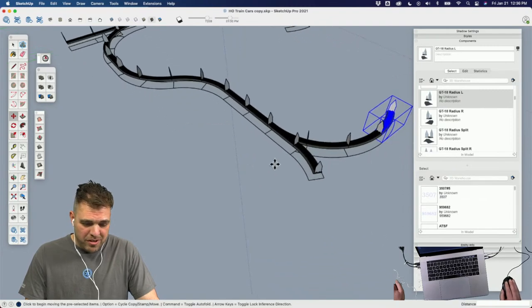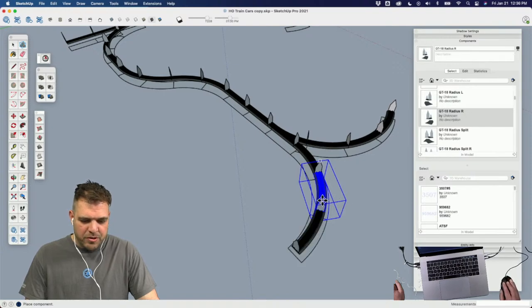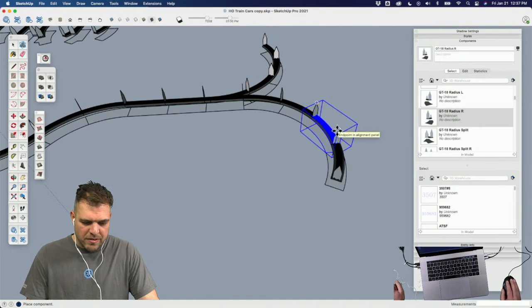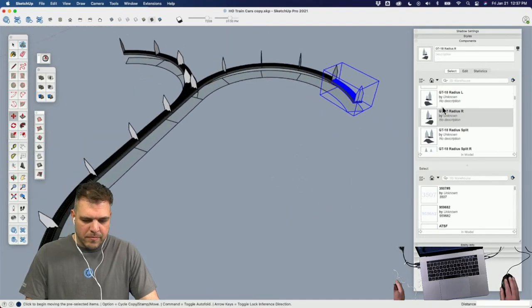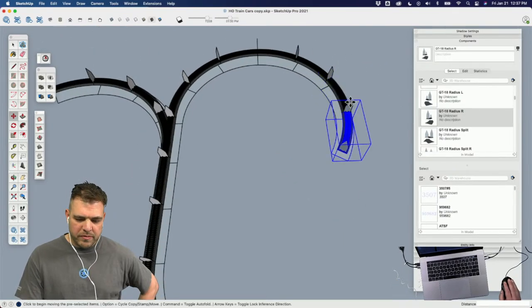Yeah, I was thinking for the flexible track, it might be a good use of Profile Builder. Oh, interesting. If you used a Bezier curve to get your general idea of the area, and then used Profile Builder to build out the, what are those called? Ties, railroad ties, along the path. That could be really cool.